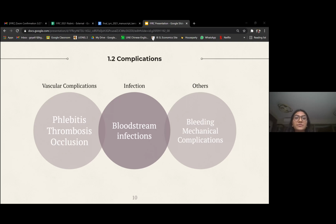found that the complications with the highest incidence were phlebitis, which is inflammation of the innermost layer of the vein, and thrombosis, which is blood clotting in the vessel. These were associated with drinking specifically. Similarly, Mjelk et al. identified local inflammation, deep vein thrombosis, and occlusion, which is blockage of the blood vessel, as complications associated with PICC use.